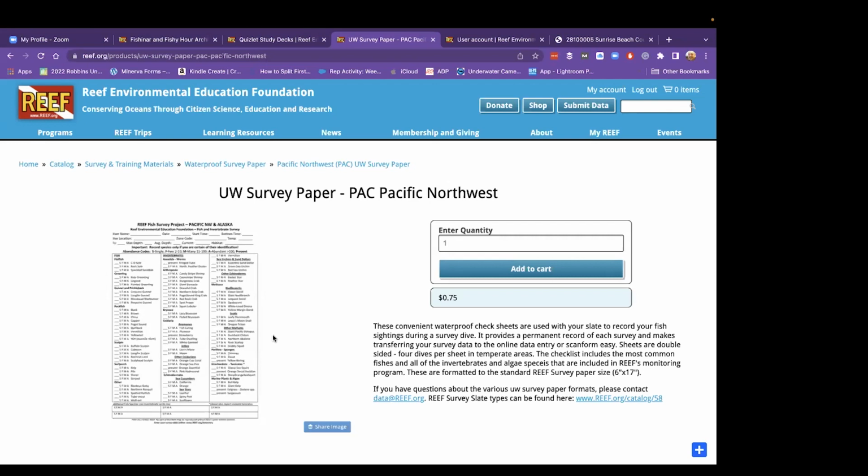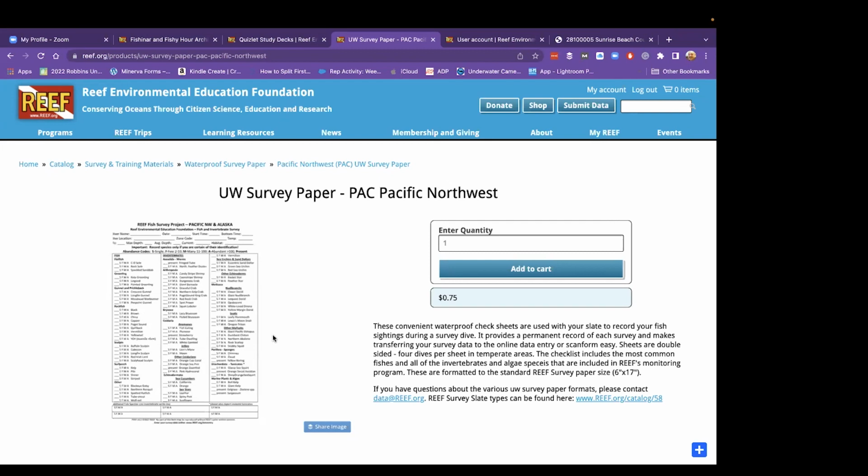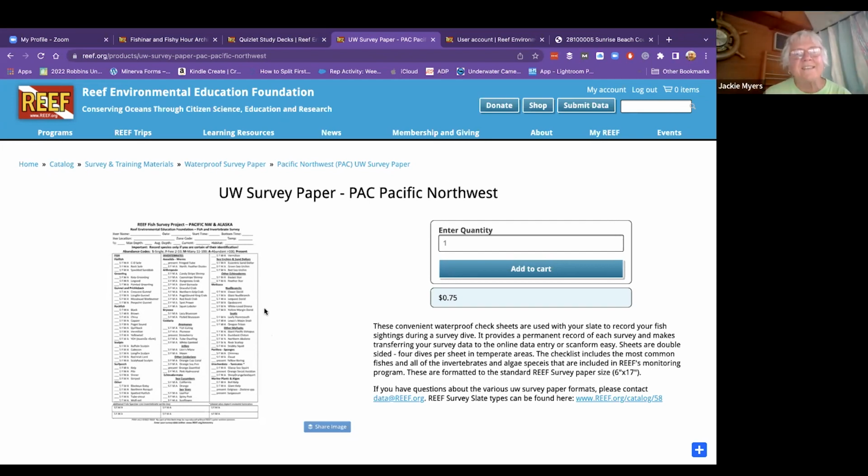There are so many species now crowded onto this one piece of paper, and the print is so small. There's nothing like being on a dive and knowing an animal is on there and you can't find it, which means that's exactly the way I use my slate. And I can read what I write. The printing is very small, and there's rockfish on here that we're never going to track in Puget Sound because they're all up in the San Juan Islands or closer to Canada.